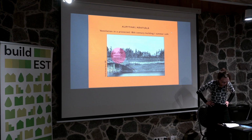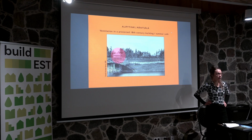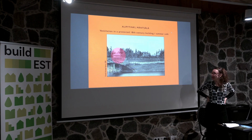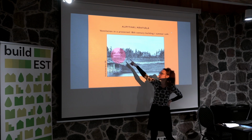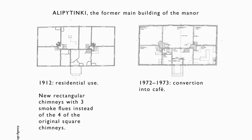So this manor became also state property in the 60s, and it was then converted to a museum, and is managed by the Senate Properties again. And it has some ventilation issues here. This was converted to a cafe in the 60s. Here are some measure drawings from the 60s, where you see the layout of the 20th century when it had been converted to residential use for some, well, farm workers, I guess.